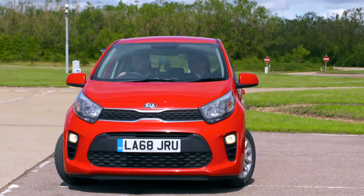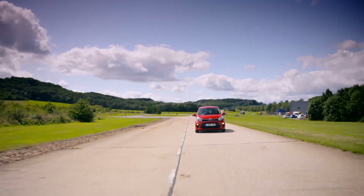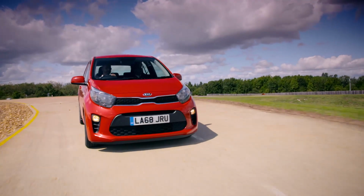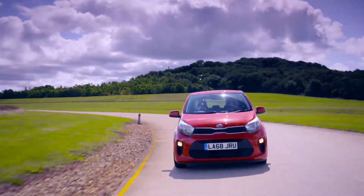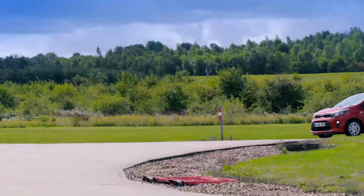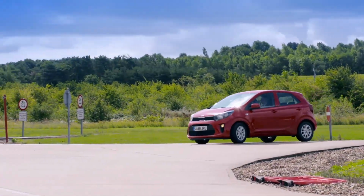Next, it's time to hop into a budget offering from Korea. Kia Picanto. £9,895. Oh, that's a nice gear shift, that is. Is it? Yeah. This has a 7-year warranty. Some people just buy Kias because of that. Brake pedal's nice and tight, which I quite like. It's all right, isn't it? Yeah, that's good. No way, is it really? It's actually a really enjoyable car.